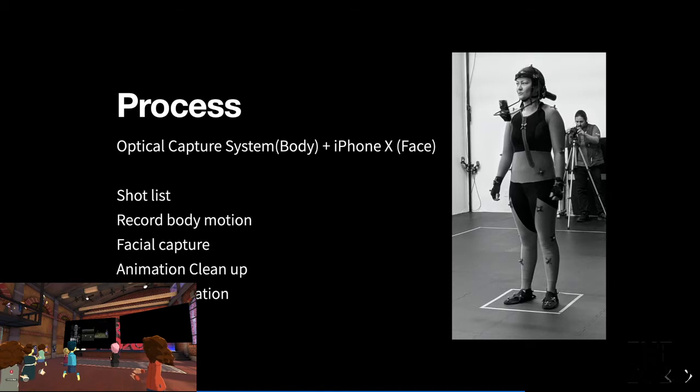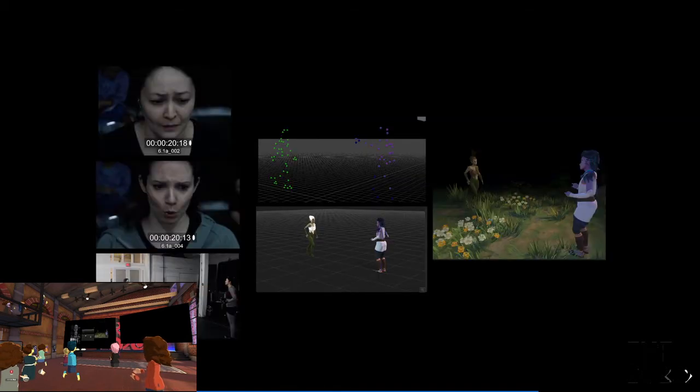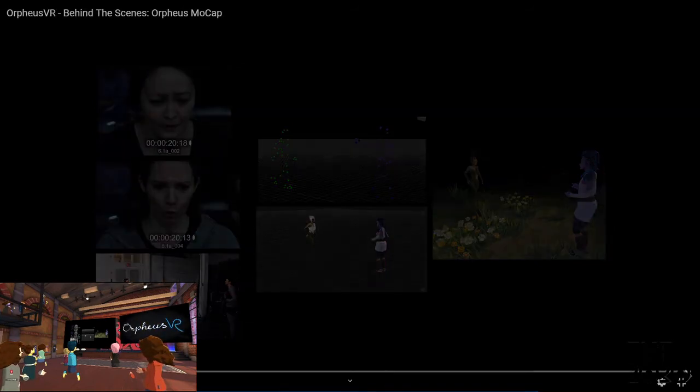So next, please. This is what a typical shot would look like from start to finish. You would get your facial and body data, which you can see on the left, and then you see the point cloud in the center, which is the raw data, the form in which we get it. And then we apply that to our 3D digital models. And finally, we integrate it into the game engine and add all the art and bells and whistles. So here you can see a little behind the scenes video.